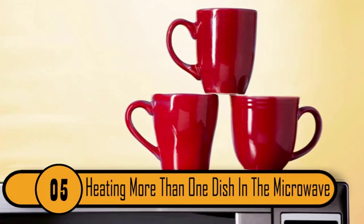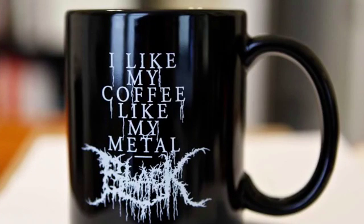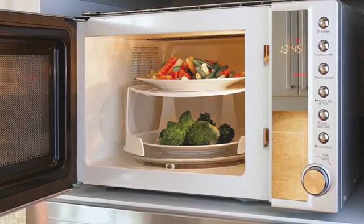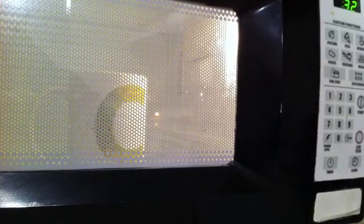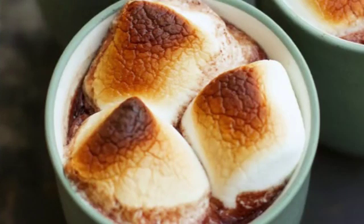Number 5. Heating more than 1 dish in the microwave. When you're heating up food and you need to heat up 2 separate bowls, it can be time-consuming. If 2 bowls don't fit in the microwave, someone will have to wait to eat. Well, if you have a coffee mug, it'll allow you to cook 2 dishes at once. You can put 1 bowl on the floor of the microwave. To fit the second bowl, you can put it on top of a coffee mug. This will allow you to use the available space at the top of the microwave. It's the best way to let both people eat at the same time.